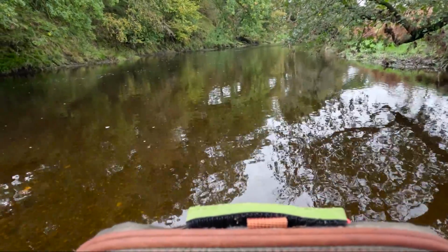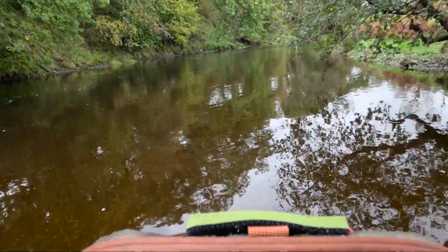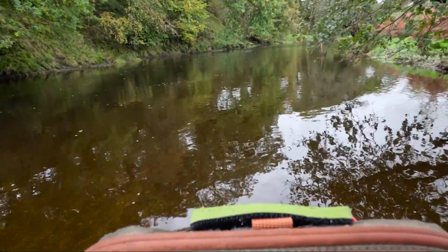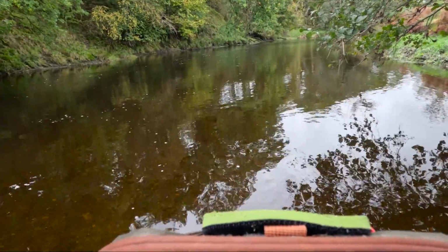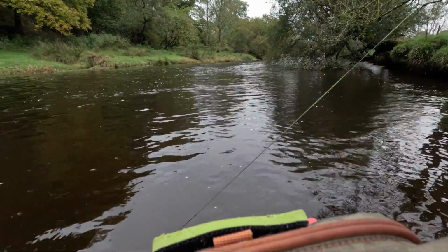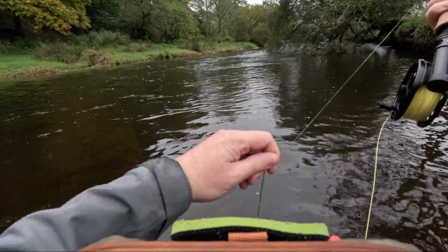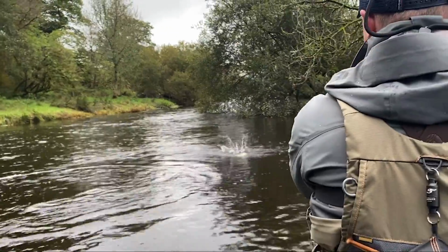I'm going to flick my nymphs in here now. See the gravel bottom, it's only about a foot deep here and it shelves off again. A nice place for the dry fly. Into something here. Is this my first grayling? No, it's another trout.